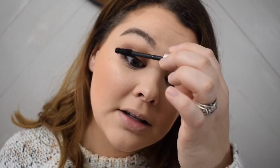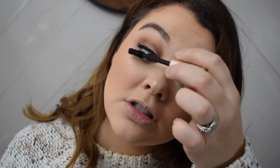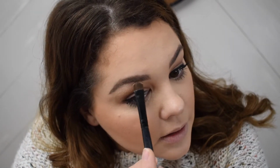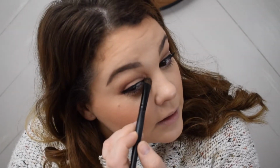Again, I hope this lighting is okay because as soon as I started filming it just turned dark. So I'm just going to highlight my brow bone. And my inner corner. All right, so last thing I'm going to do is the Maybelline Superstay Matte Ink in the color Lover. I like this because it's like super pointed, so you can line it.